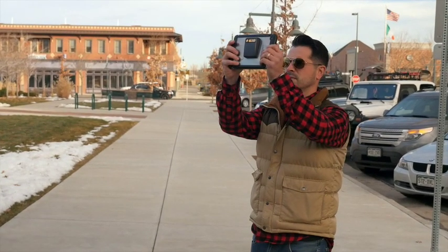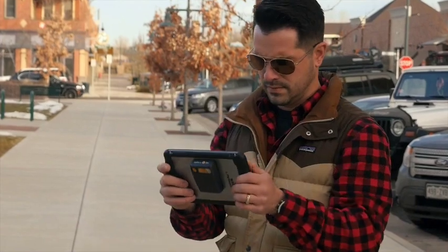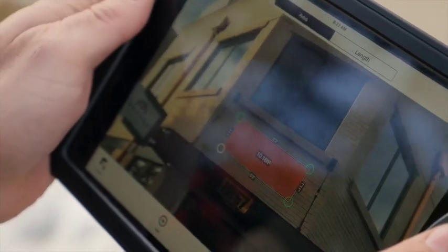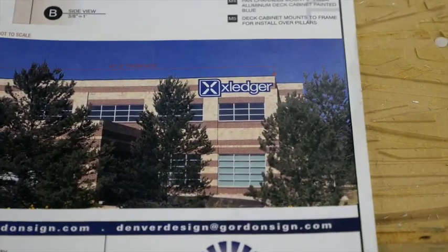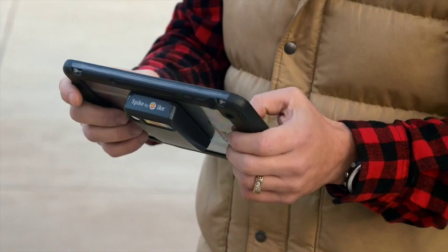Since I've been using Spike, it's cut my survey times in half. It's literally you take a photo and you have every dimension you need. I used Spike on a job recently called X-Ledger. I used it to measure a fascia that was approximately 50 feet up in the air, which no way I could have surveyed myself, so Spike came in handy.